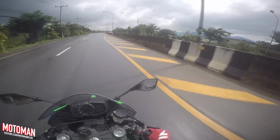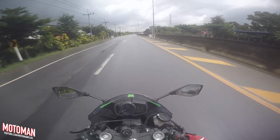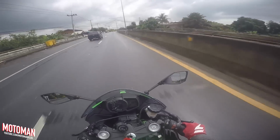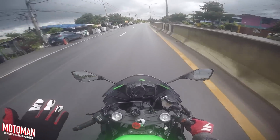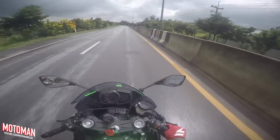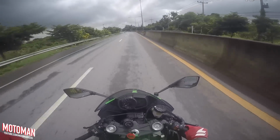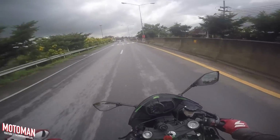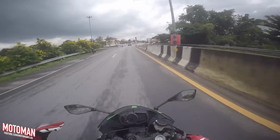So Kawasaki do claim 128 horsepower out of this bike, but I'd say the biggest attribute in terms of its actual performance has got to be how usable it is. You can lug it from down low and the torque will be there. There'll be enough acceleration and torque in the gear you're in, so you don't have to go down a gear.